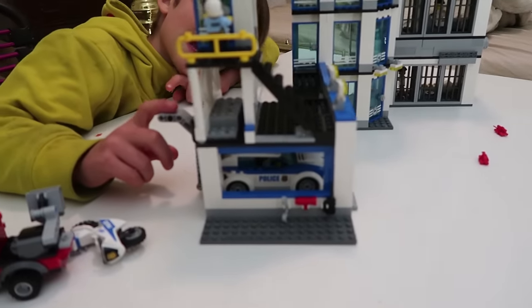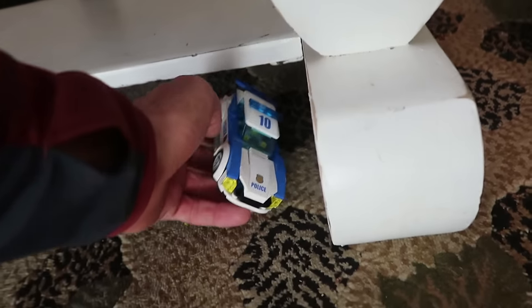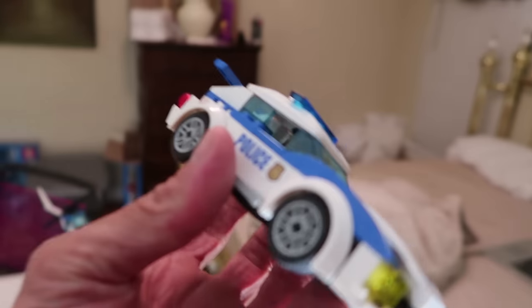And then this feature... Let's see. On the back... pushes the back of the police car. And he goes, oh! He goes out and falls down. He looks okay to me. You all right there, officer? Yep, I think he's okay.